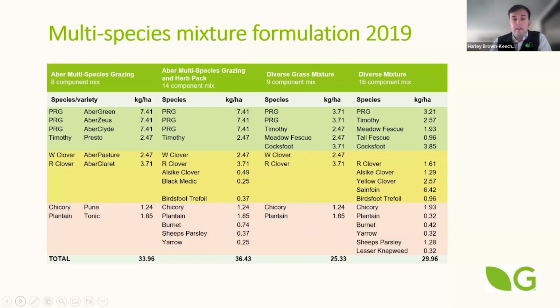On screen, these are the mixtures sown at Germinal Horizon Wiltshire in our multi-species ley trial, plus a pure perennial ryegrass baseline of Abergreen, and an Abergreen and Aber pasture, which is a blend of our medium-leaf clovers, including Aberlasting. The Aber multi-species grazing is our standard mixture with and without an additional herb pack.